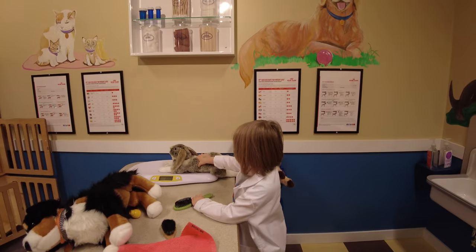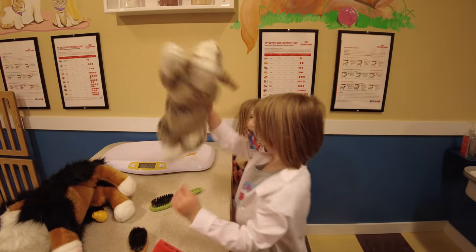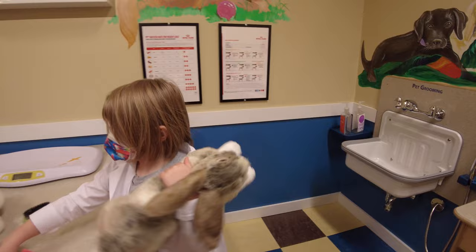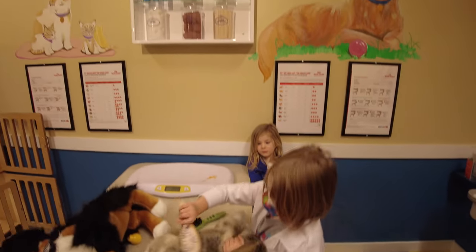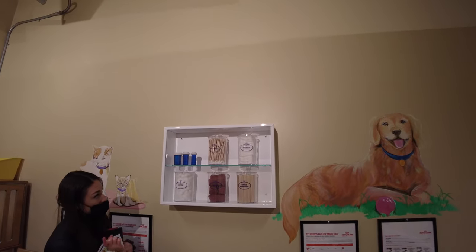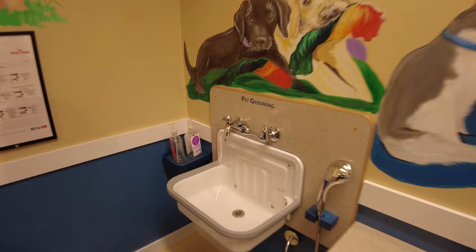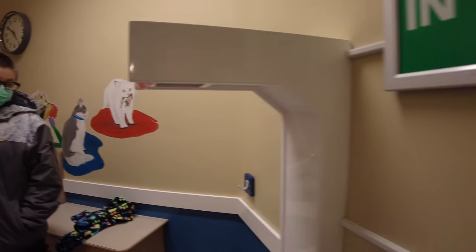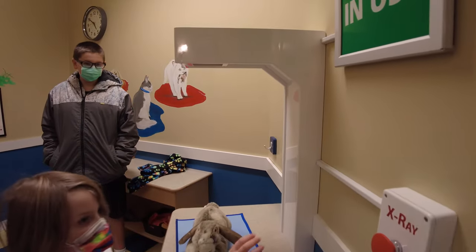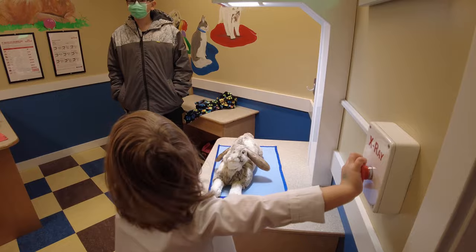Okay, how much does he weigh? Everly is a veterinarian right now. What kind of animal is that? It's a bunny. Is it a bunny? You can brush him. And as you can see, it's themed really nice. They got some doctor implements. Like a pet grooming station. And I like this the most. The x-ray. You gonna give him an x-ray? Everly's gonna give this bunny an x-ray. Oh, do you see? What is his x-ray? Okay, can you see into his bones?